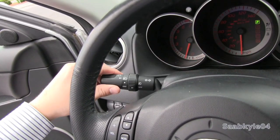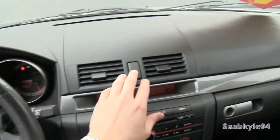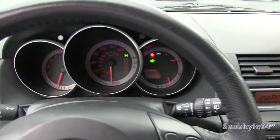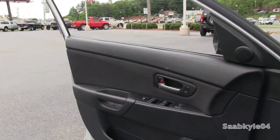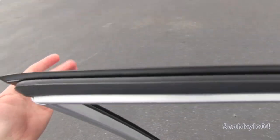And so we're going to flip on the headlamps, fog lamps, as well as the hazards. The driver's side window is fully automatic. And we're going to check out the exterior, shall we?